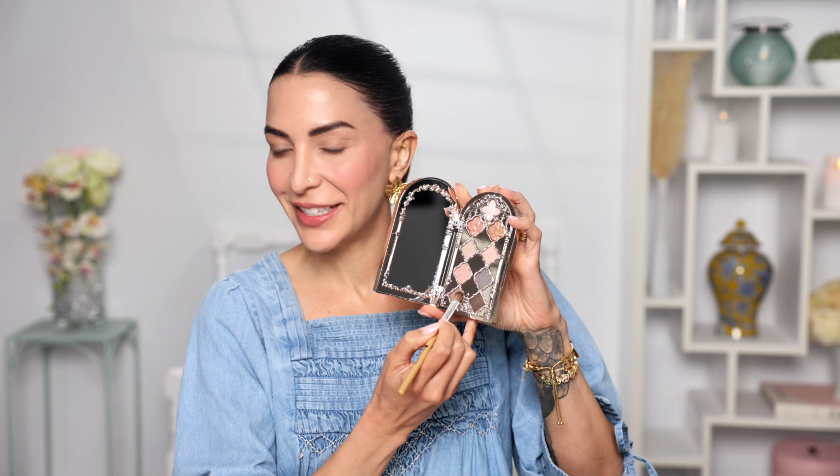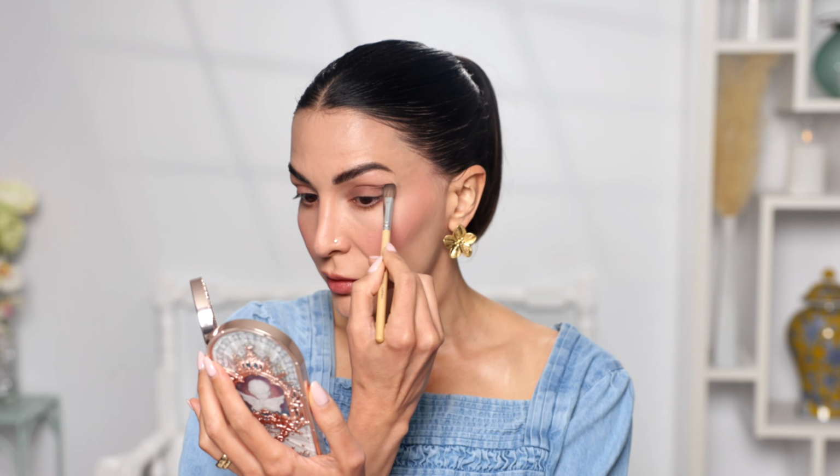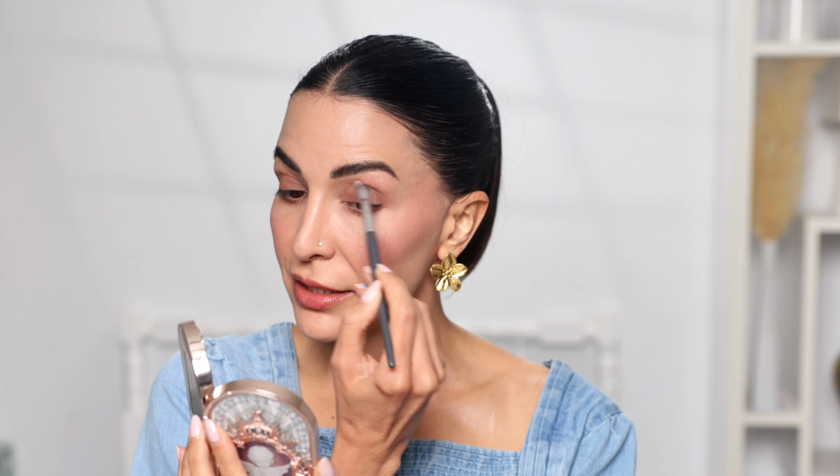All right, I'm gonna dip into this guy down here. We'll sweep it across the entire lid. It's showing up. It's pretty subtle, but not in a bad way. Bring it up into the crease a little, pull it out. It's actually really easy to work with. It's not splotchy at all. It's nice and smooth. I'm gonna bring that same color under the eyes. I like that way more than I thought I would.